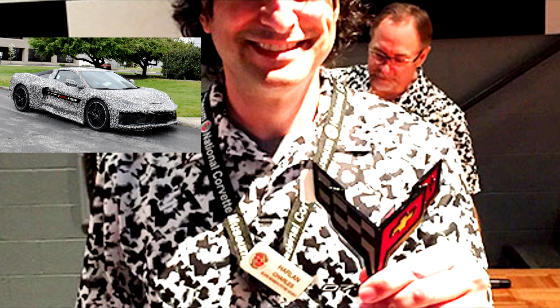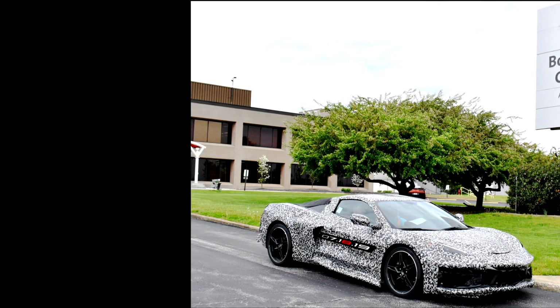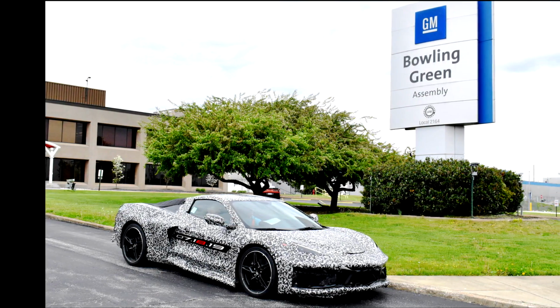If you notice the shirt he has on and the shirt that the guy behind him has on, it's a camo shirt. And we've always seen this C8 Mid-Engine Corvette in camo. And so at the event at the Kentucky Bowling Green plant, where Mary Barra actually talked about adding the new jobs, these guys showed up in these camo shirts to represent the C8. And apparently when they turned around on the back, it had a big C8 on the back, which is really cool. And that really transitions us into my very final topic here, and that is the camo on the car.